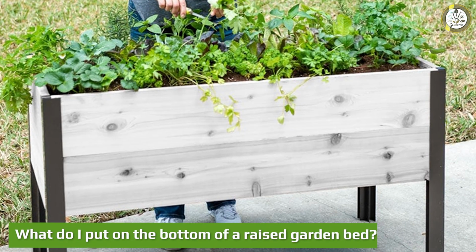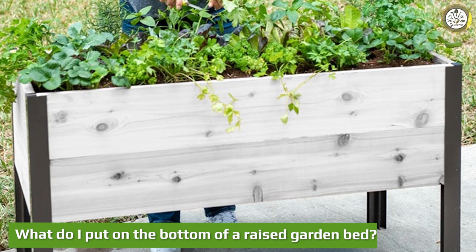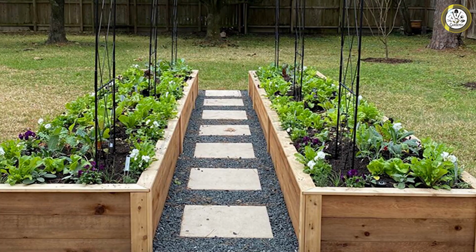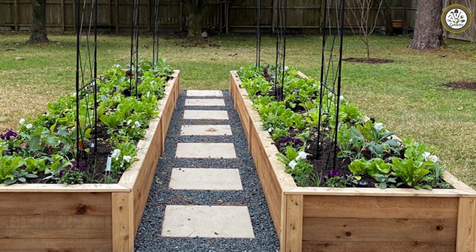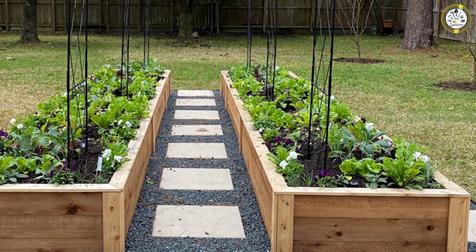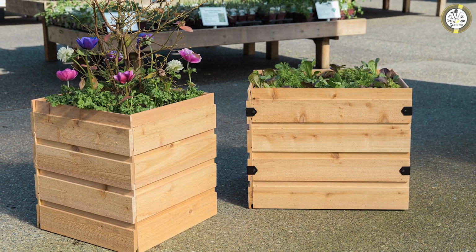What do I put on the bottom of a raised garden bed? Put organic material like compost, grass clippings, and leaves on the bottom of the garden bed. This will boost your soil's health and benefit your plants. Refrain from putting rocks on the bottom as they may create a water table within the raised garden bed, causing root rot and improper drainage.